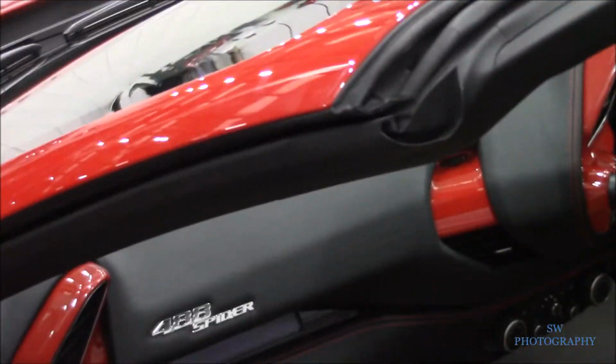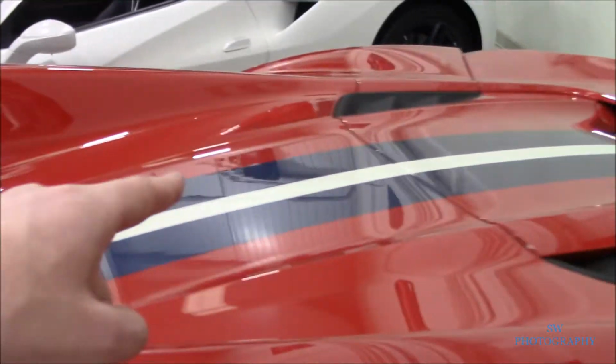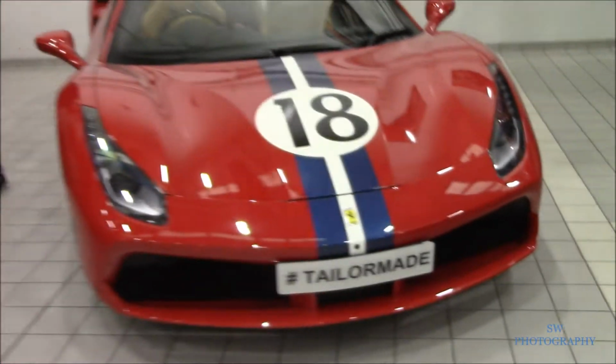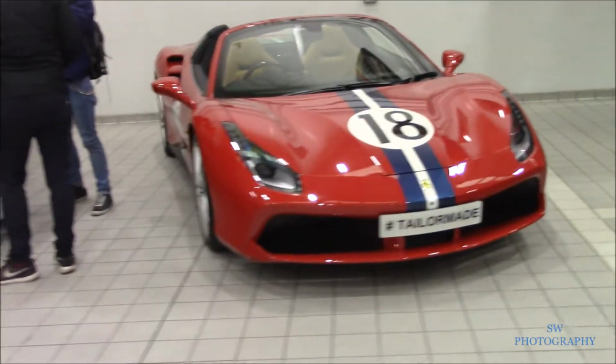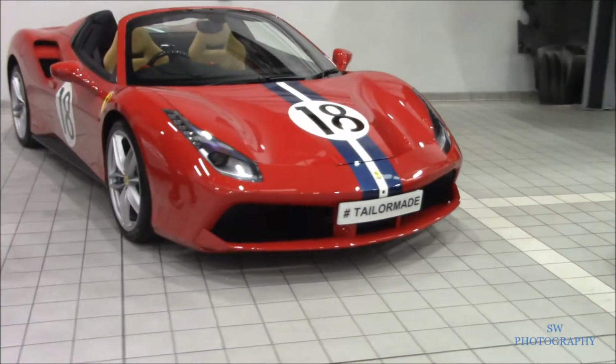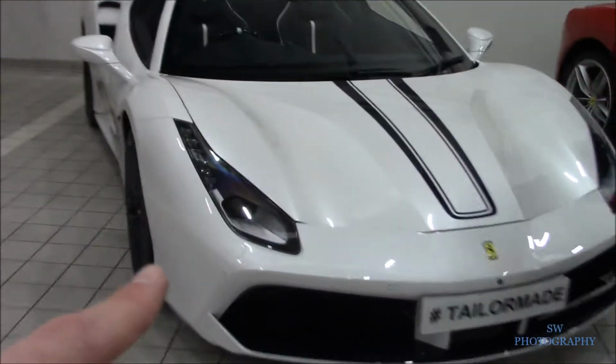I don't know. Look at the interior. The center bridge matching the stripe on the car. Painted shield. This is a tailor-made. Let me polarize it. Tailor-made 488 70th anniversary.